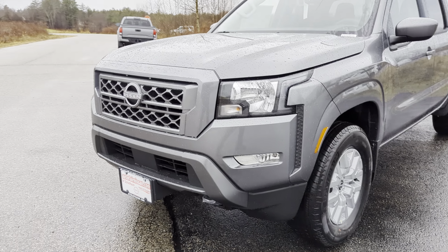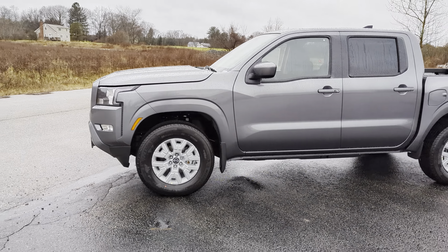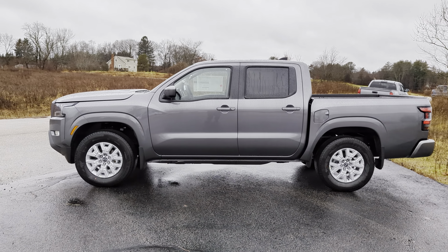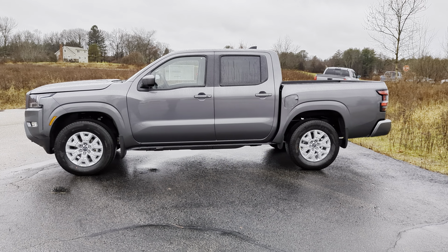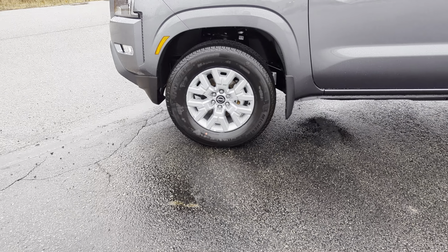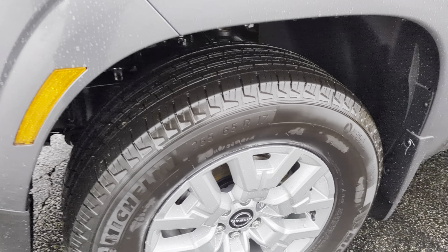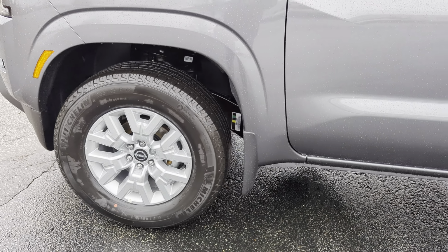Get back a little bit here, give you a good side profile of the truck. There's just something aesthetic about the crew cab with the standard, or short bed if you will, that just looks really nice on this truck. It's got a nice long look to it. Come up a little bit, you're going to see here the SV does get the upgrade of the aluminum alloy wheels with some nice Michelin tires on it instead of your steel wheels. So that's going to be a nice little upgrade.